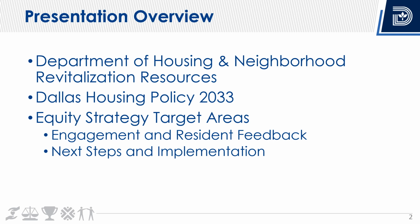First, it gives a brief overview of the Department of Housing and Neighborhood Revitalization, so you all can visualize some of our work as we talk about areas up for consideration. Then, we will discuss our new housing policy, DHP 33. And finally, the presentation explains what exactly an equity strategy target area is and how you all will help us narrow down 3 to 5 target areas for our work.